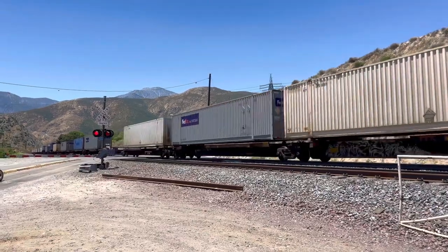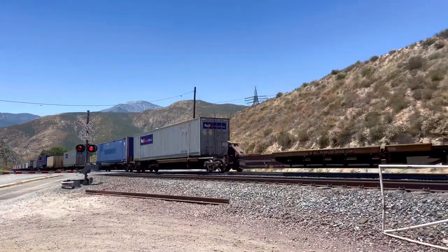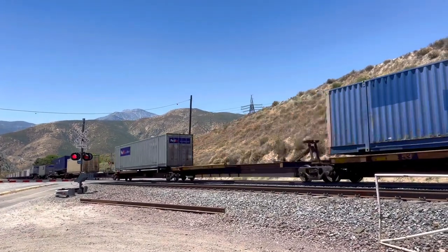I always find it interesting when you see an empty in the middle of a full train. I wonder where it went. There's a couple empties.